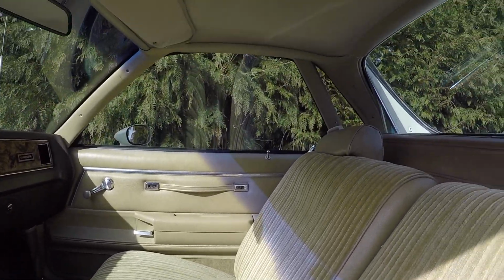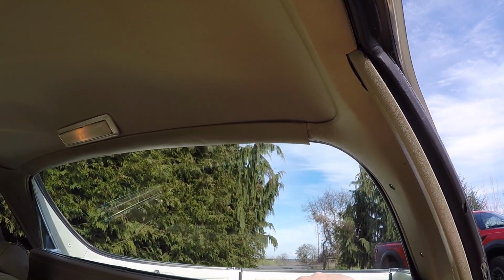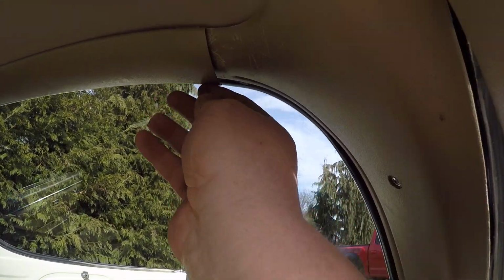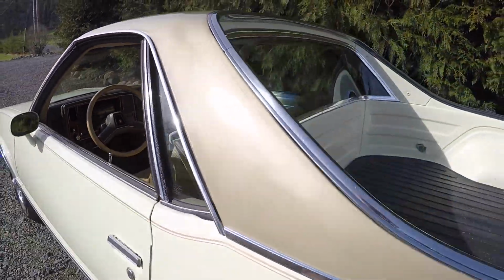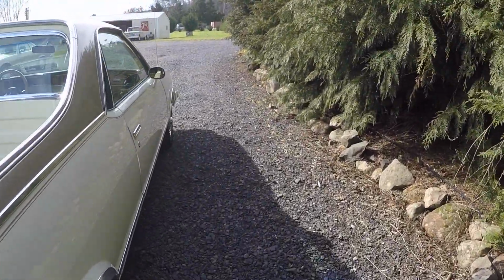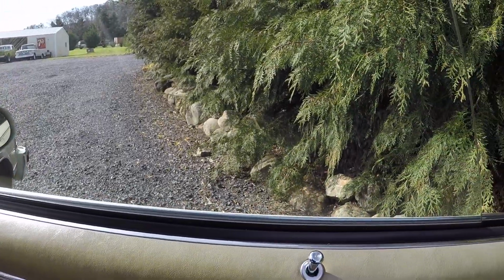You can see up here, it's a little loose on the headliner, but that would be easy to replace. You can see that's just down a little bit there, but overall, nice interior. Doesn't smell like smoke or anything like that. I'm gonna take you over to the other side real quick. I'll show you the windows rolling up and down too. Got this one here.